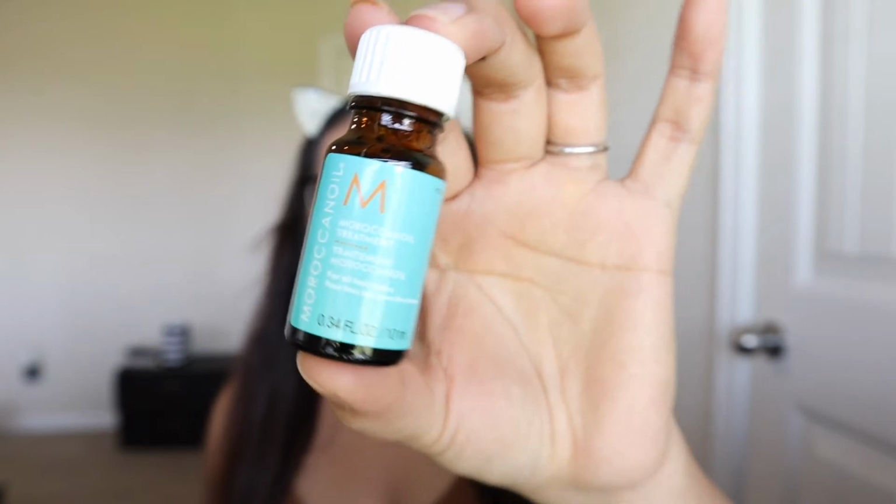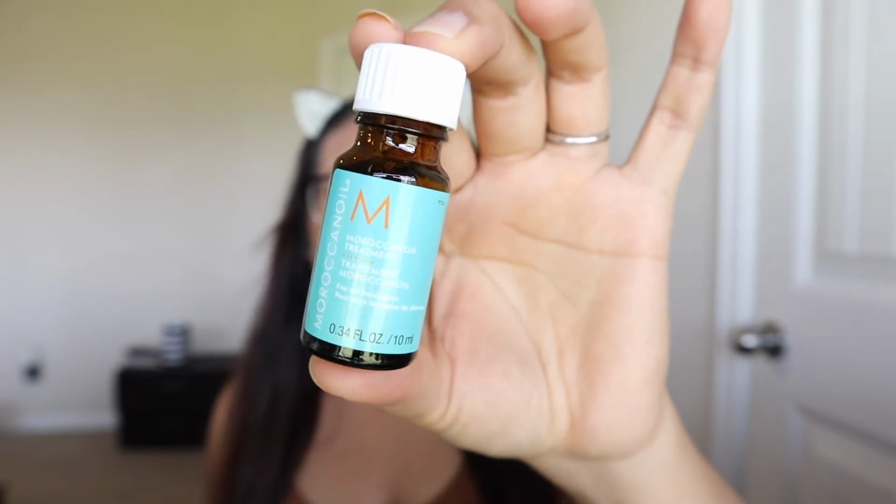Now I'm gonna start off with the first 2 items, which are duplicates for me because I already do own them. The first one is the Moroccan oil hair treatment. You put it on when you have damp hair and then style it as usual. What I would do was, after I was done curling or straightening my hair, I would apply this because it would reduce my flyaways and give me shiny hair.